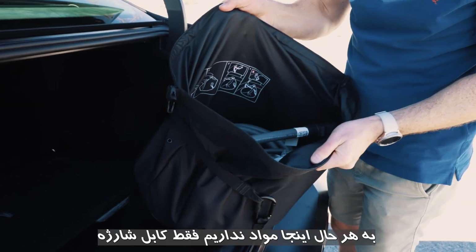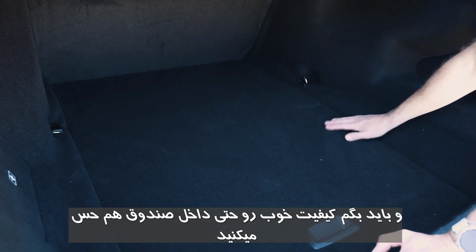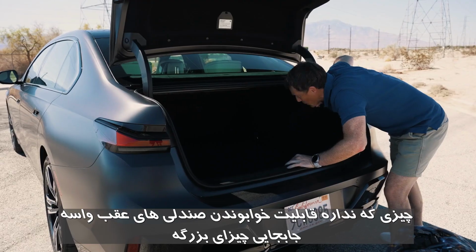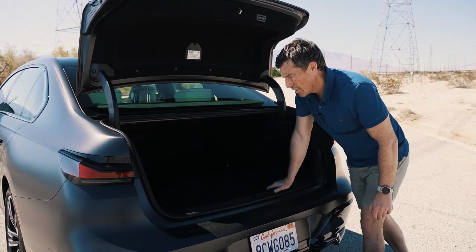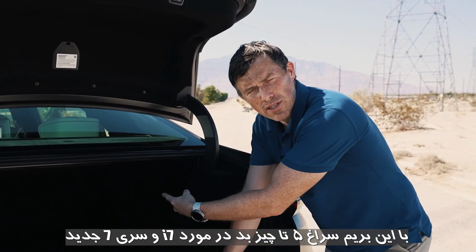Look, it's charging cables. And you got some tie-down points. And I've got to tell you, the quality feel extends even into the boot. One thing this car doesn't have, though, is the ability to fold down the rear seats if you need to carry longer items. That brings us to 5 annoying things about the new BMW i7 and 7 Series.